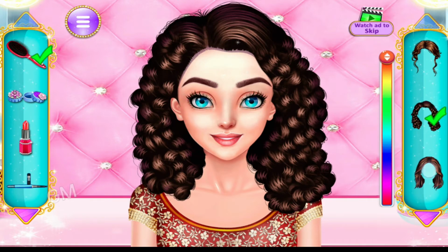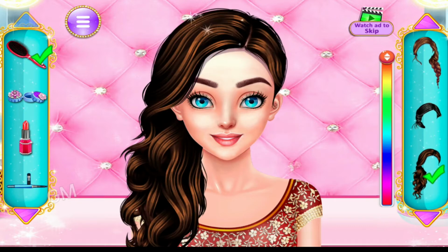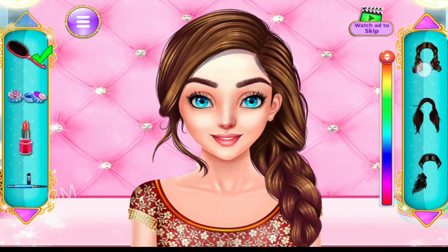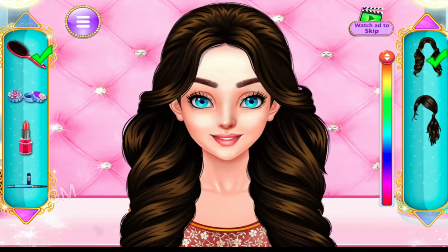Different. Love it. So different. Lovely. Awesome. Super cool. Unique.